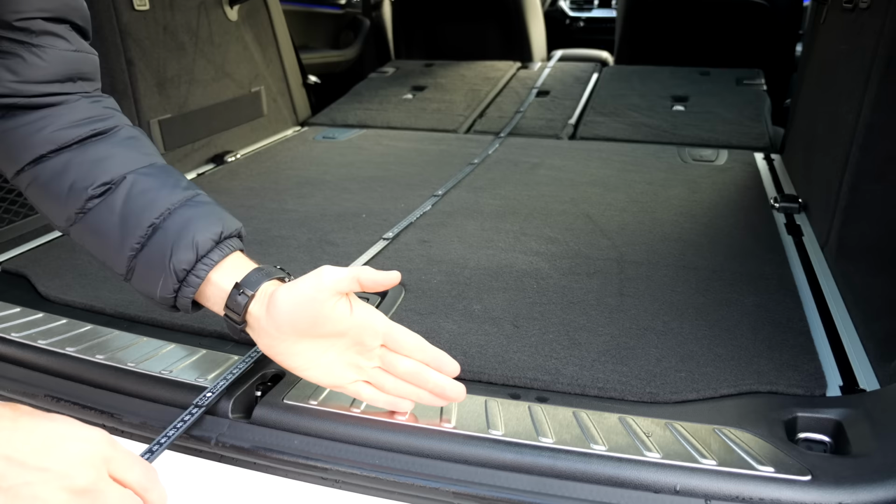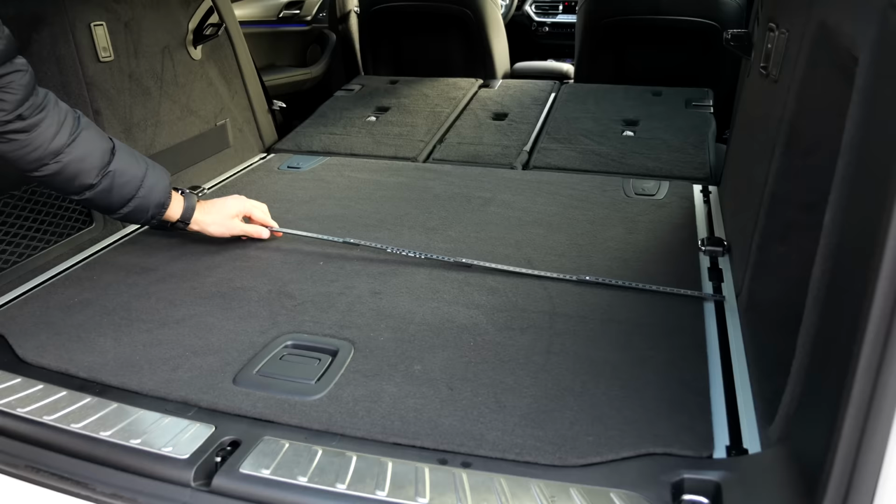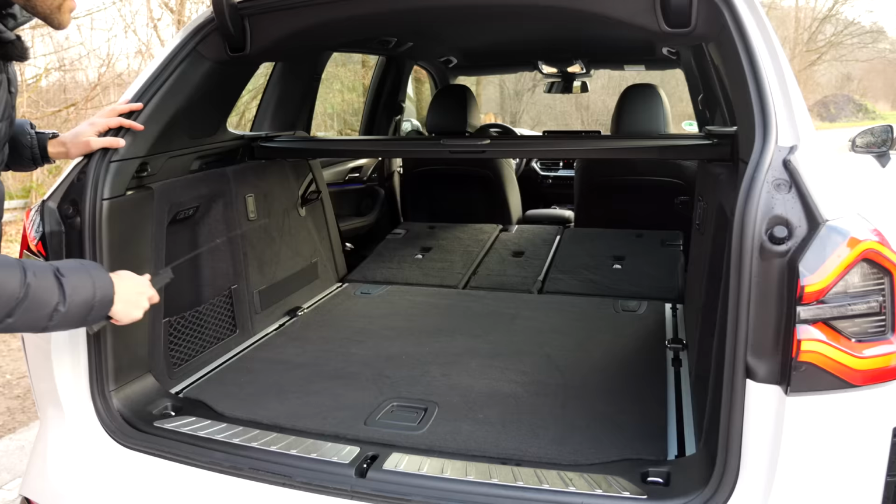And then here the normal length of the trunk is a little bit shorter as well, a little bit less than a meter, 40 inches. The width here is comparable indeed, a little bit more than a meter or 40 inches. So a little bit more height for the X3, but a little bit more length for the GLC. Overall, both are very, very well usable. This seems to be a little bit more square, especially the opening.